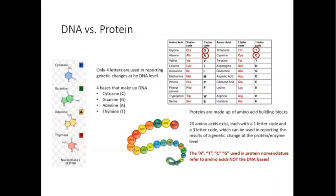So as you can see in this chart, there's many more things that we could see, and they actually have their full name, a 3-letter code, and a 1-letter code. And in fact, C, T, G, and A are all 1-letter codes for some of the amino acids, and that can be confusing. But if it's the protein name, that C, T, G, and A are not standing for those 4 DNA bases that you'll see in the DNA name. And again, this makes more sense when we look at an example.